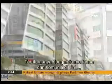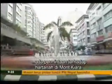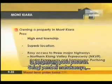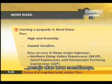Right. Especially with the facilities and the community here, there is still a demand for properties in Mont'Kiara. Right, so it's actually market-driven then? Yeah. As long as the people are wanting to buy it, and you guys are building it.